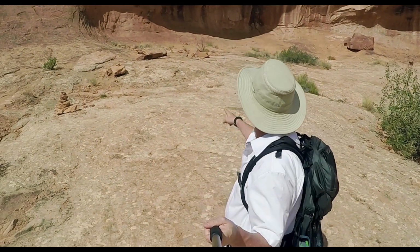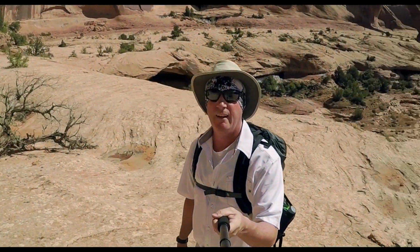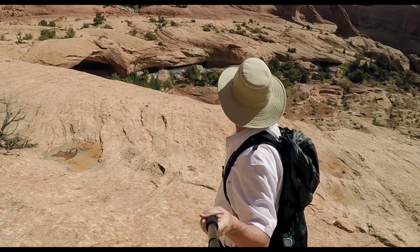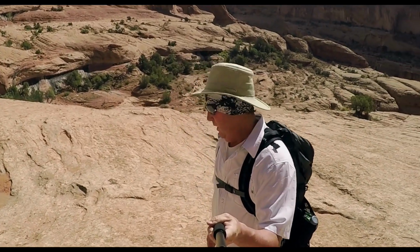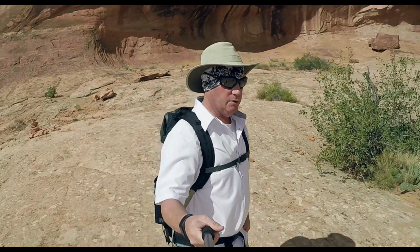Alright, natural alcoves behind us. A little bit of shade, stopping spot. So again, still heading this direction over here. Plenty of people out with dogs. And I'm surprised because they have to get up that ladder and the one step up area. But obviously it's doable.